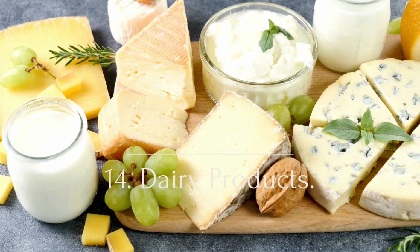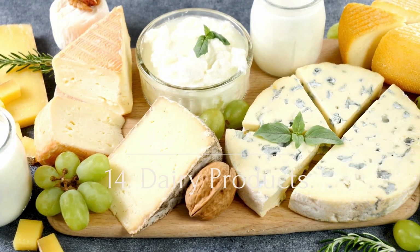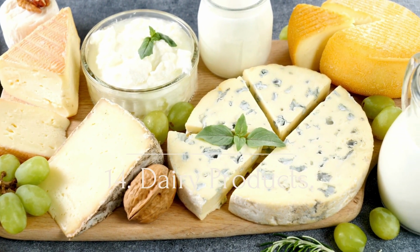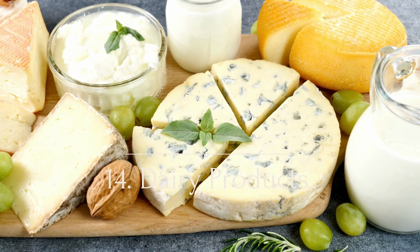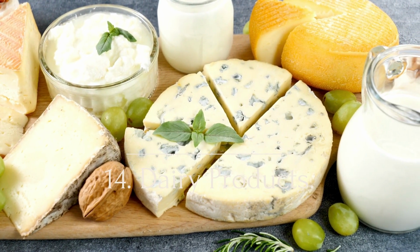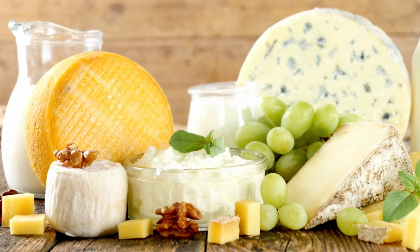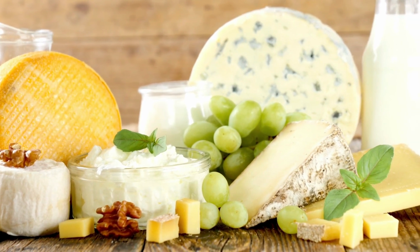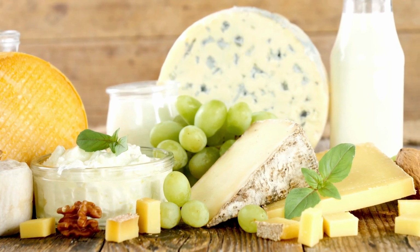14. Dairy products. Though dairy doesn't cause bloating for everyone, the food group contains some of the most common foods that cause bloating. Those with lactose sensitivities will often see their waistline expand if they consume milk, cheese, or Greek yogurt. When lactose, the naturally occurring sugar found in dairy, is malabsorbed in the small intestine, it then travels to the large intestine, where it is fermented by gut bacteria. The result is often gas and bloating.